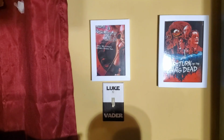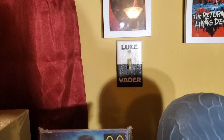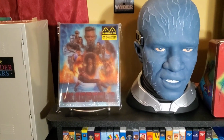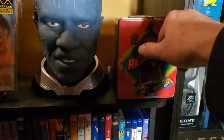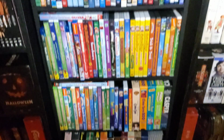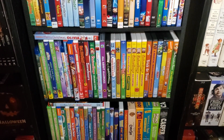Underneath that, I have a Stranger Calls picture and Return of the Living Dead picture. And then right underneath that is a light switch for Luke and Vader from Star Wars that Marie got me. This is my Mondo Deadpool 2. Then the Electro Head. And then some tin Scooby-Doo thing. Underneath that is another bookcase that has all of our son's movies on the top 3 shelves. These are things that are not in our living room, things that he doesn't watch too often, or some of them are seasonal, that we keep in here.